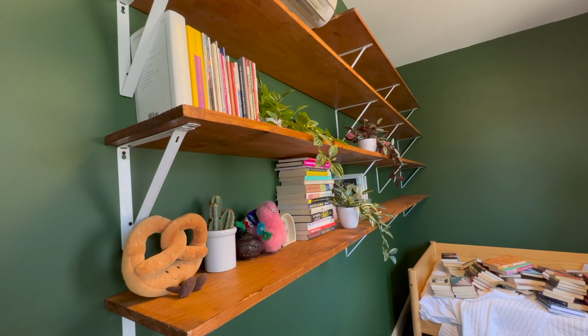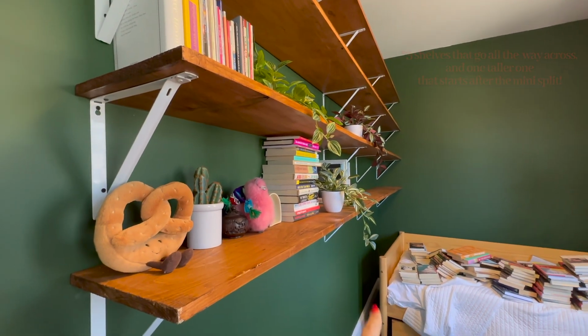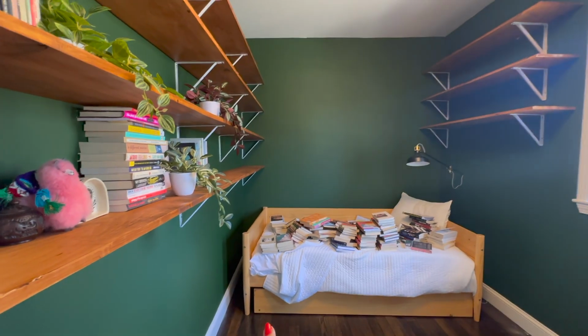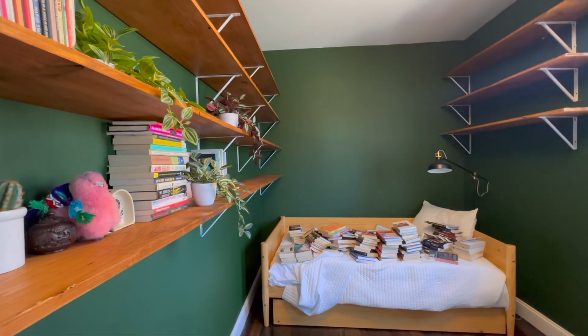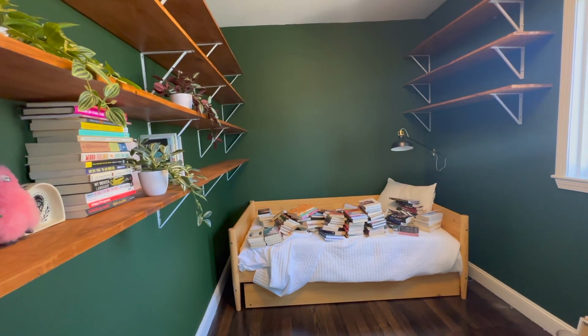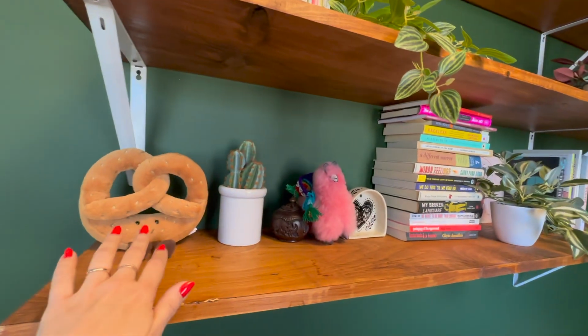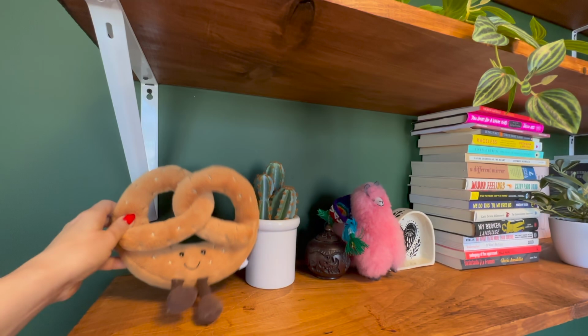So there's 3 shelves that go across. We got them really high up because we didn't want them to interfere with the daybed that's on here. I will be staining the daybed to match the shelves just so it looks more cohesive. And right now the daybed is giving like bare minimum. So we're gonna work on that. And so I already started putting some of the knickknacks on here, like my little pretzel person.